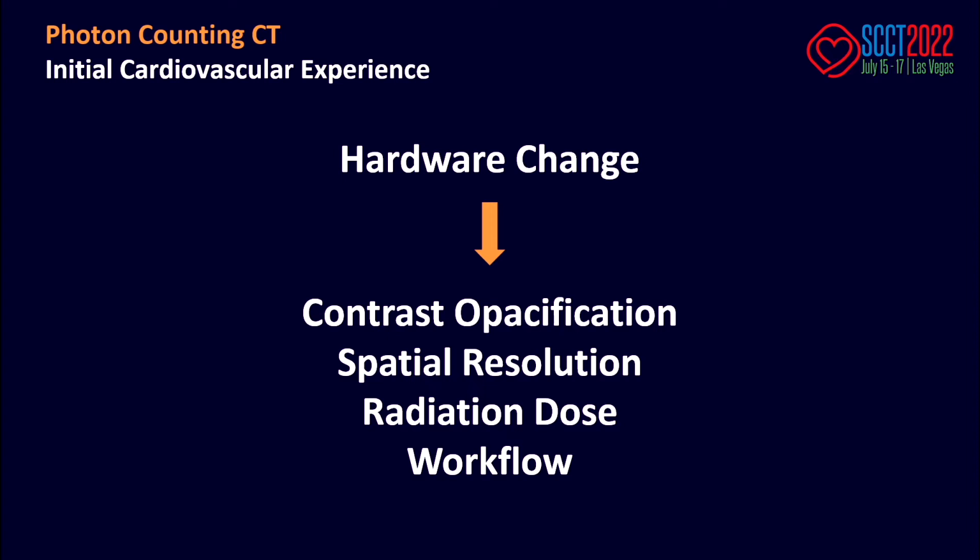We wanted to focus on how we were going to utilize the improvements in spatial resolution for image quality and disease depiction. But with that, we had to make sure that we were going to have the appropriate contrast to noise or signal to noise and image quality characteristics, the texture of the images, as we worked through the reconstruction kernels that were going to be different on the scanner, knowing we were going to have to put in some time. Contrast opacification was very important to us for cardiovascular imaging.